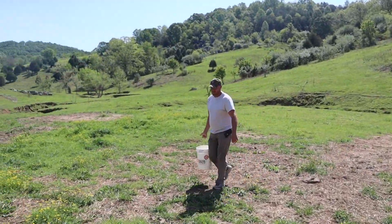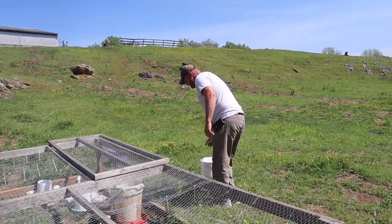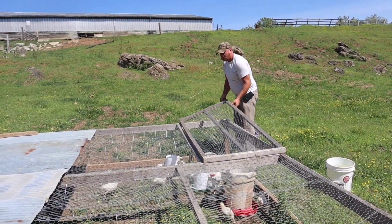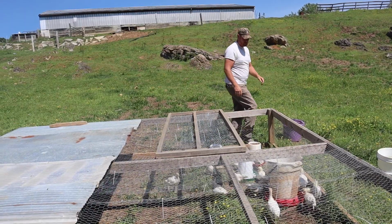Water. The creek's awful convenient right there, isn't it? It is very convenient. I don't think we need to move them yet. This tractor is really big. Yeah, I think for this number of chickens they're good for probably at least another day. We'll reevaluate tomorrow. Probably will move it tomorrow.